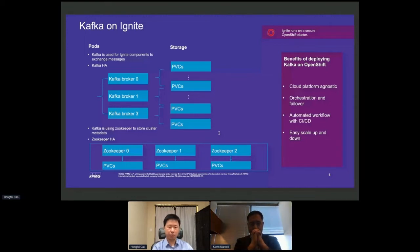The storage setup here is mainly to distribute the Kafka message data. Also, our current version of Kafka requires Zookeeper to store the cluster information, so we also set up a high availability Zookeeper cluster. As a simple example, we have three Zookeeper nodes as a minimum quorum cluster, and each Zookeeper node, similar to Kafka, has multiple persistent volume claims mounted to it.